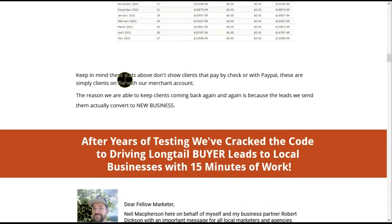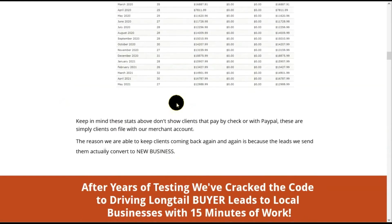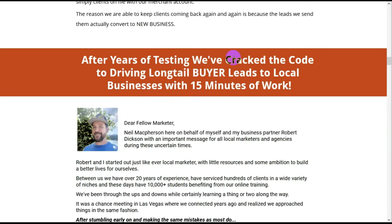Keep in mind, these stats above don't show clients that pay by check or with PayPal. These are simply clients on file with our merchant account. The reason we are able to keep clients coming back again and again is because the leads we send them actually convert to new business. After years of testing, we've cracked the code to drive long-tail buyer leads to local businesses with 15 minutes of work.